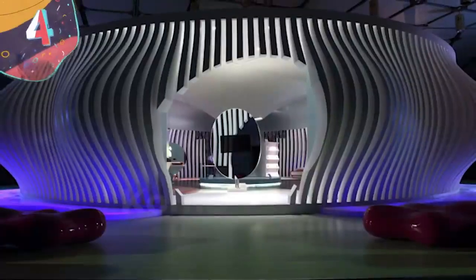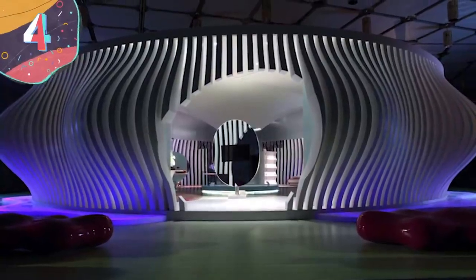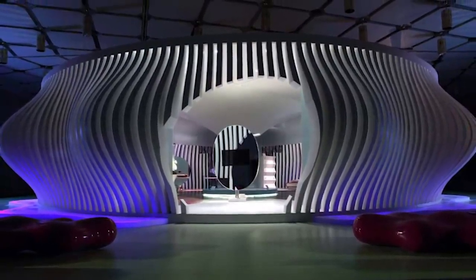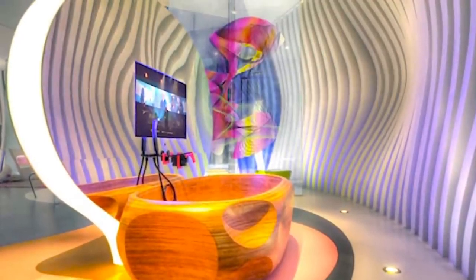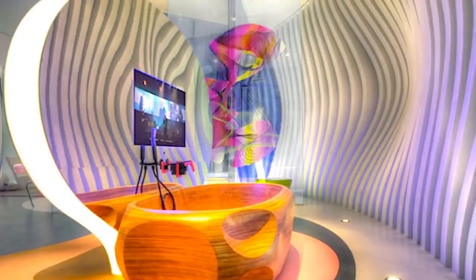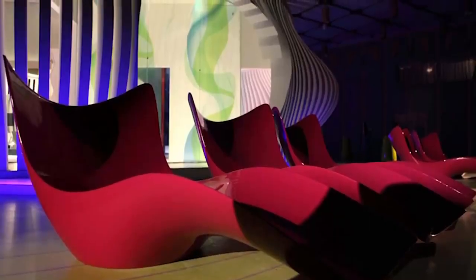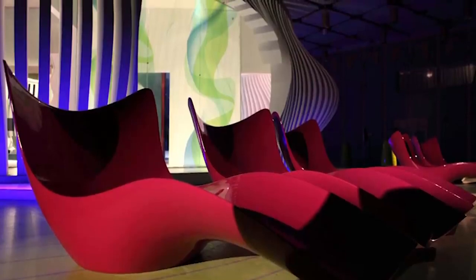Number 4. Comb House, Egypt. This unusual small home is known as the Comb House, and it was designed by Egyptian architect Karim Rashid. It can be seen in Cairo, Egypt, and virtually every element is intended to be as environmentally conscious as possible. All the lighting in the home is provided by low-energy LED bulbs. Solar panels are used to heat the water, and all gray water that's produced in the home is recycled.